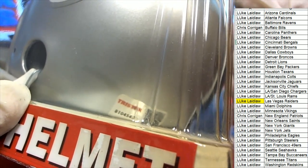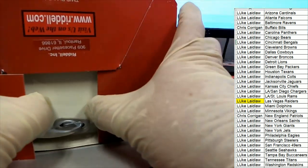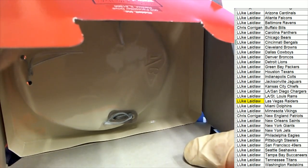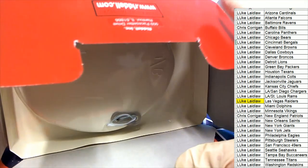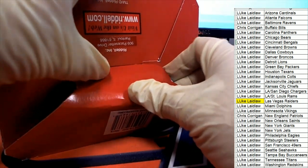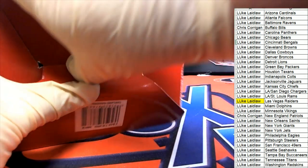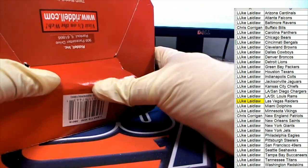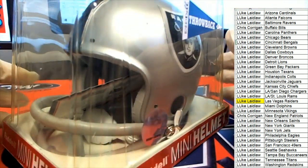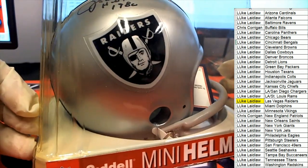Tristar authentication. Any hidden tickets? No hidden ticket within, my friend. No hidden ticket within. So something pretty cool here for Luke. A big congratulations, Mr. Luke L. Pulling down this helmet. This Jim Otto. Throwbacker.